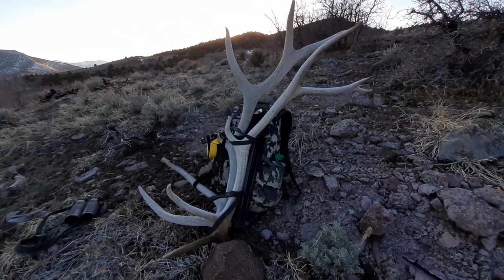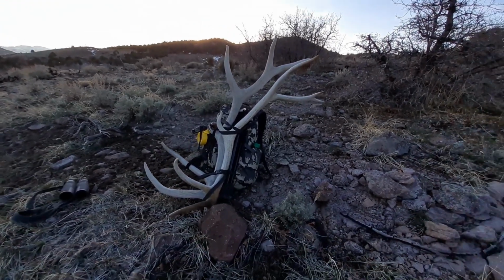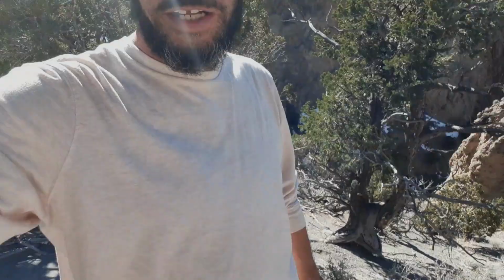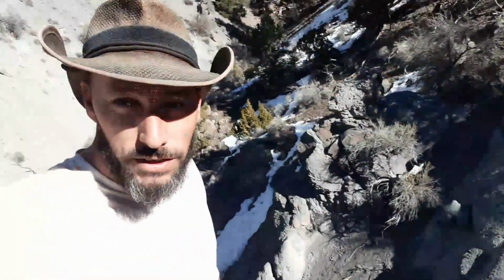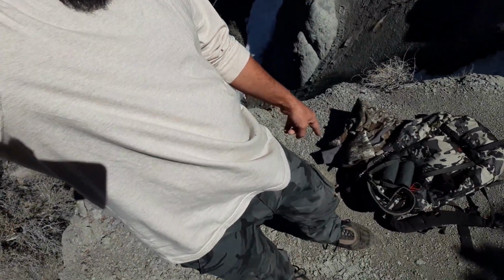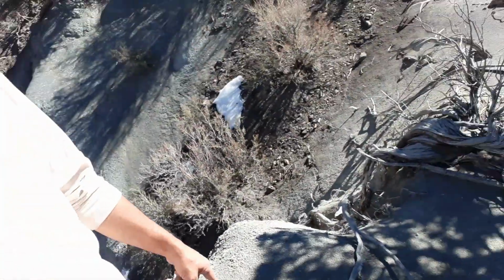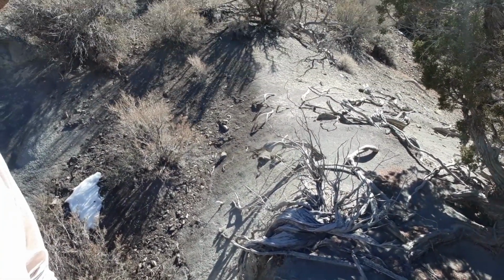Yeah, that little one is actually quite a bit longer than the big one. Go figure. I just decided to go ahead and sit down on this little knoll right here and perch myself up for a little glassing point and just kind of rest for a bit. And as soon as I started taking my backpack off and my jacket, my binoculars, put them on the ground, I look over here. What do we have right there, guys?